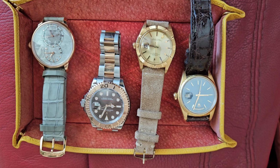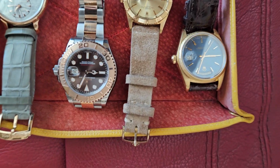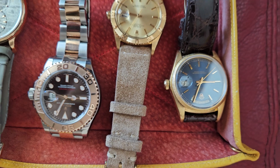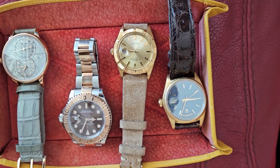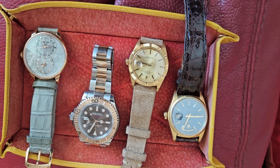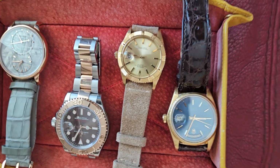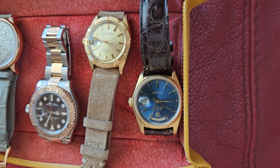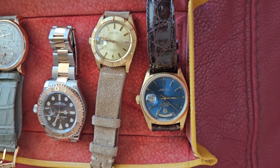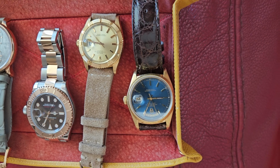But what is the dial which is the most versatile? Look, it's a personal choice. It really is a personal choice. But in my book, you want something that's going to play with the light. It's always going to change depending on the light, because it's going to give you a different experience, like wearing a different watch every day. You can't go wrong with blue.